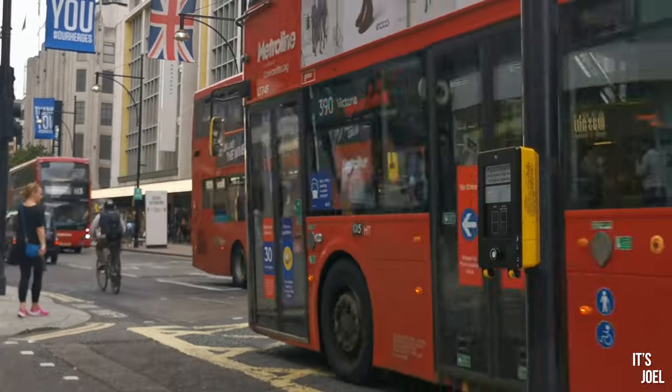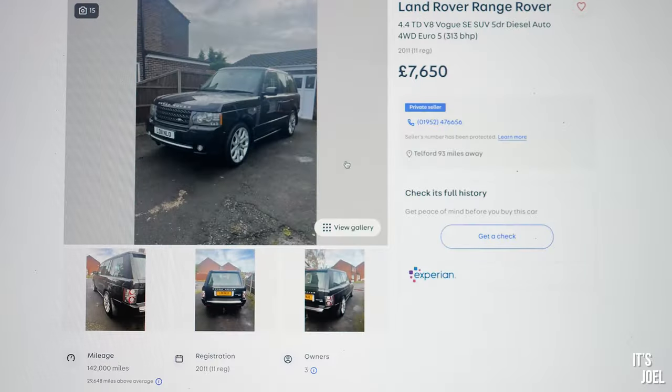This one here is a Vogue SE from 2011. These 4.4 TD V8s, I think, start around 2010, late 2010. They had a ZF 8-speed gearbox.